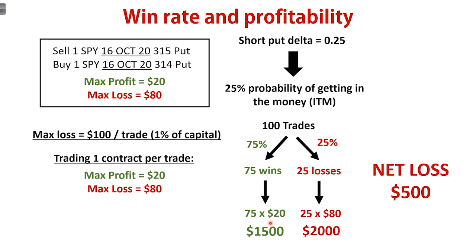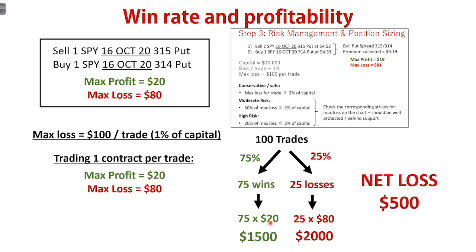So what I have just described falls under the conservative and safe way of trading that we went through in step 3 in part 1 of this strategy. If you recall, the max loss for the bull put spread, we do not allow it to exceed our max loss that we allow per trade. So this means that we will not come out profitable if we trade this strategy the safe way, and we have to take on more risk to make this work.